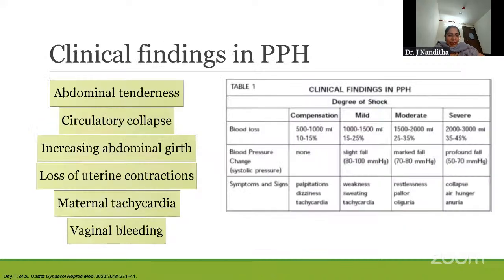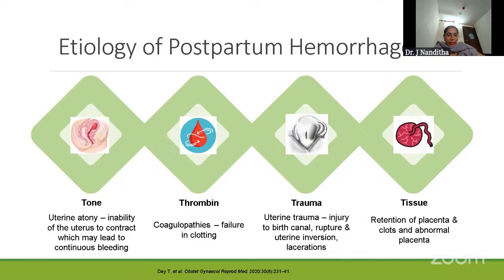Next is traumatic PPH. It accounts for 10 to 20% of PPH. Various injuries to the birth canal, rupture, uterine inversion, and lacerations will cause traumatic PPH. Coagulation disorders are very rare, and if they occur, they are dangerous. They are anticipated in cases of IUD, placental abruption, and severe bleeding.